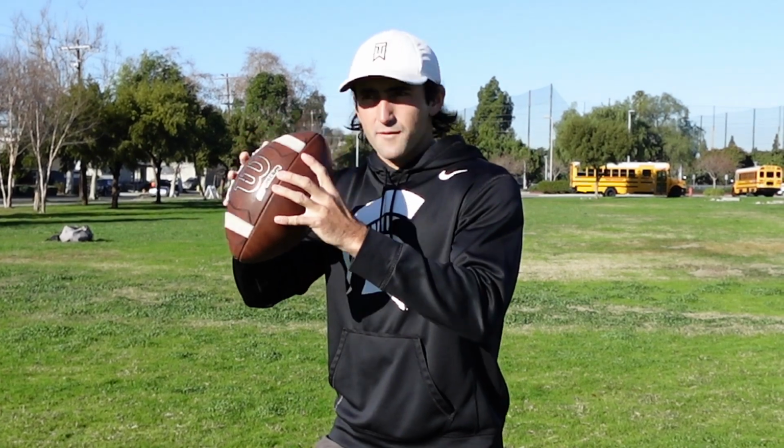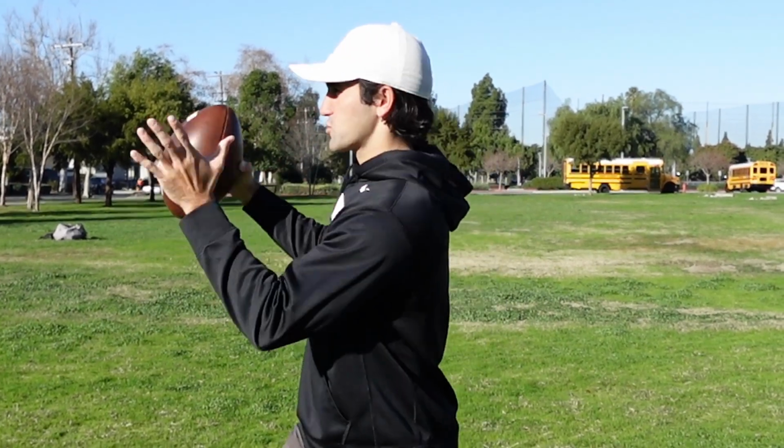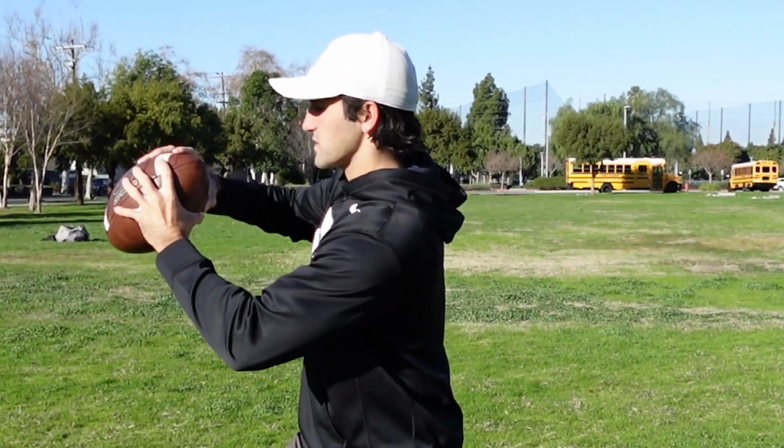And we're going to give you a great drill to work on this and to strengthen your fingers that does not require a partner, does not require any equipment, just requires a football. But to be able to have those soft hands and to avoid that bounce, try to focus on catching this thing in the webbing portion of your hand.